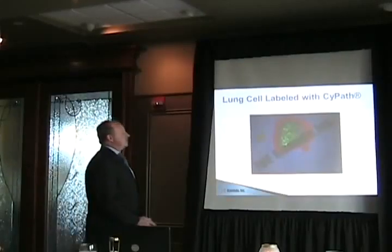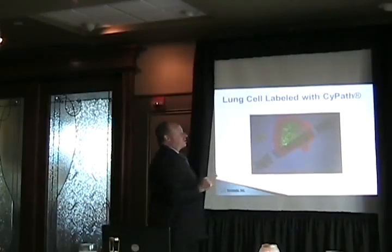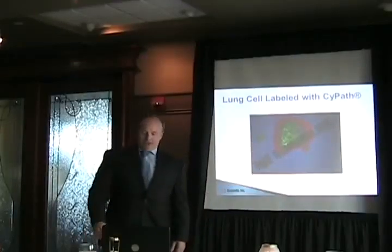And here's a picture that shows the surface phenomenon. The internal proteins fluoresce green, and on the surface it's fluorescing red. It's labeled with our color.